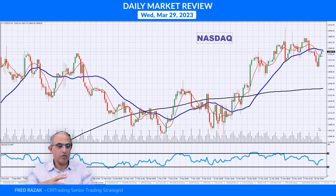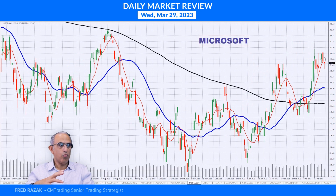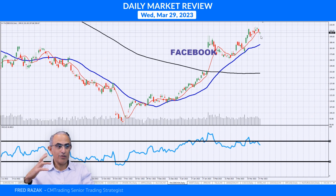Now, if we look at the particular stocks, Microsoft rebounded itself. You could see that hammer, which is really a rebound kind of formation. If we look at Facebook, also a hammer on a daily chart. So the stocks are still strong. There is a little bit of a sell-off, but they're still ultimately strong. The question is, how much further are they going to extend these rallies on the upside?